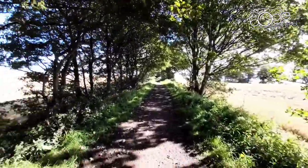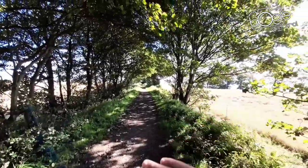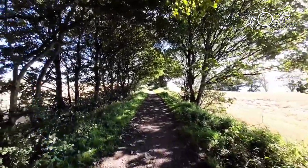So look how much of an embankment this is, Davey. Very steep on both sides, isn't it?